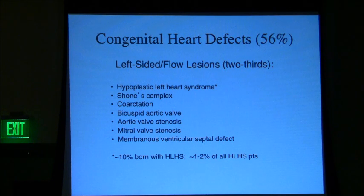You can also have two children with the identical deletion size. One may have hypoplastic left heart syndrome and the other child may have a normal heart. To me that's very fascinating, because even though it says there must be something in 11q that's responsible for causing heart defects, there must be some other factors that can somehow override that to, in some cases, allow the heart to still develop normally.